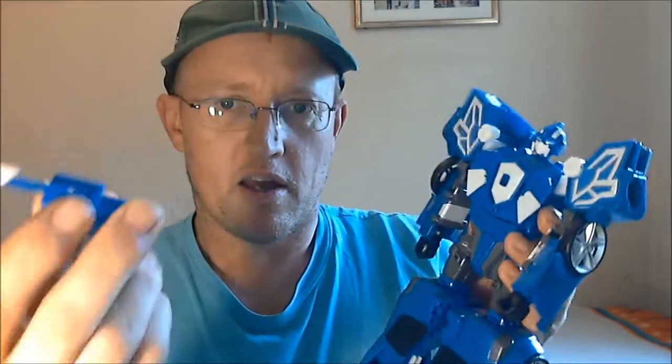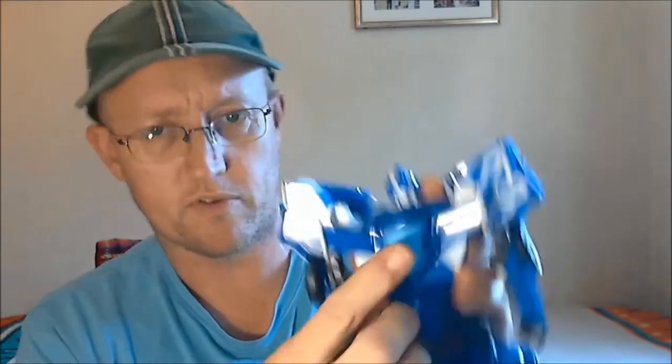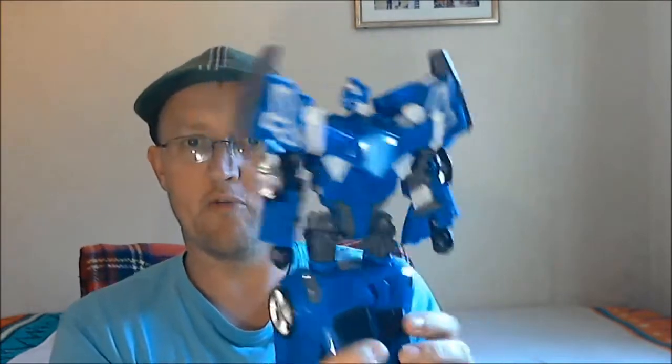Oh, I have missed a couple of things actually. Yeah, the bits that you took off earlier obviously go on the robot mode. You get this spoiler, which fits onto there, and then these grey pieces, they do clip into his shoulders, like so. So now the robot is complete.